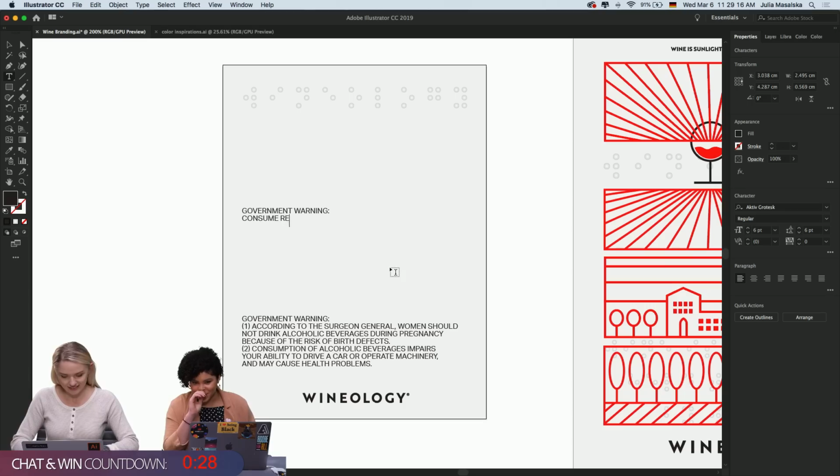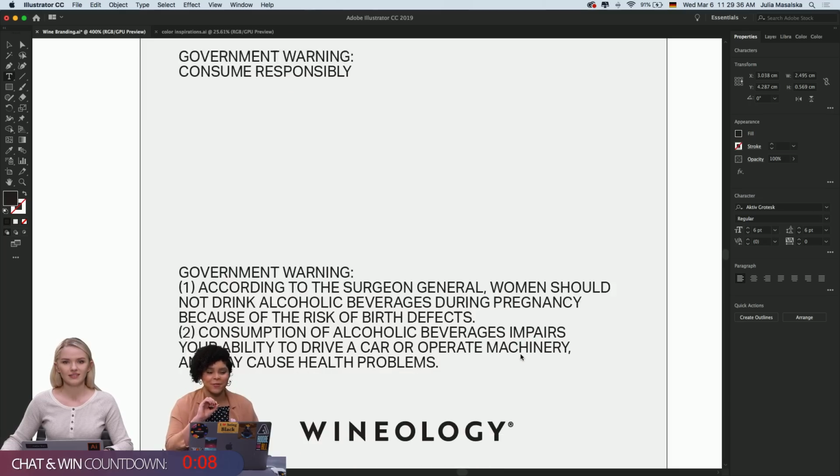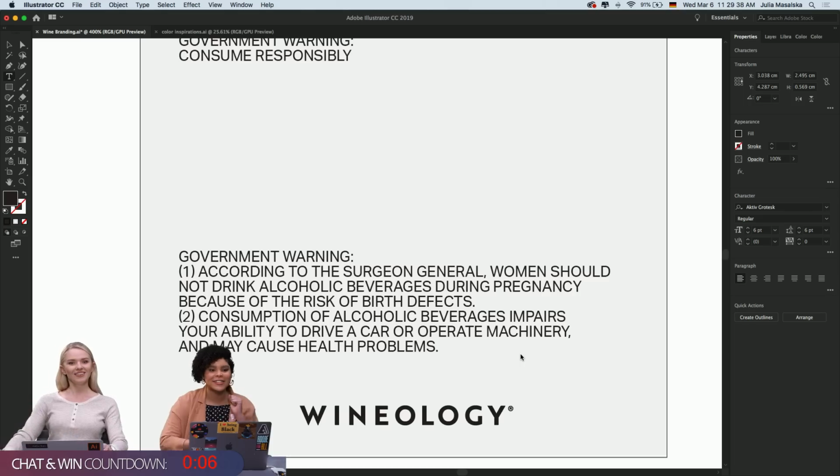And what else is important? Tell us what's important, guys. I'm gonna make sure we get this right. Consume responsibly. Imagine you're a blind person, you go to the store. What's the most important information? You wanna know if there's a warning. What's the most important thing that you take out of this government warning that we have here? Think about it and give us your answers after the chat and win, because we're about to start.